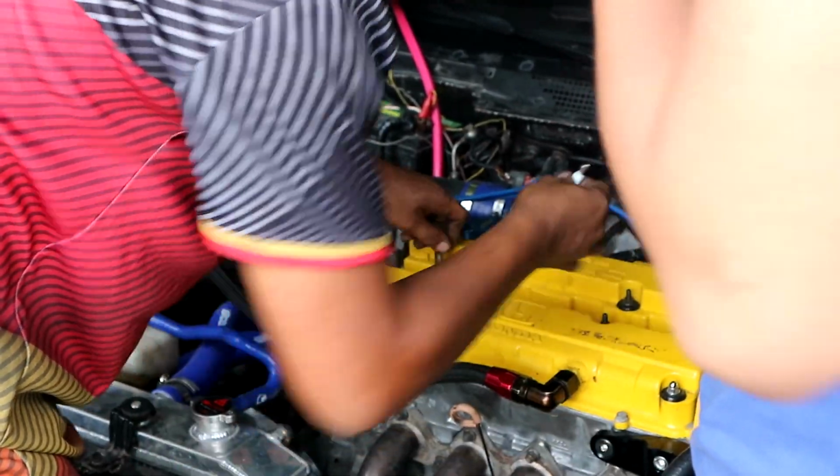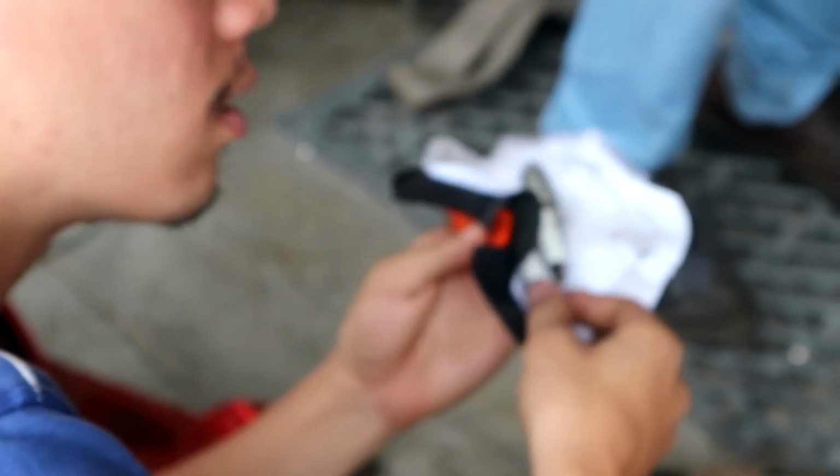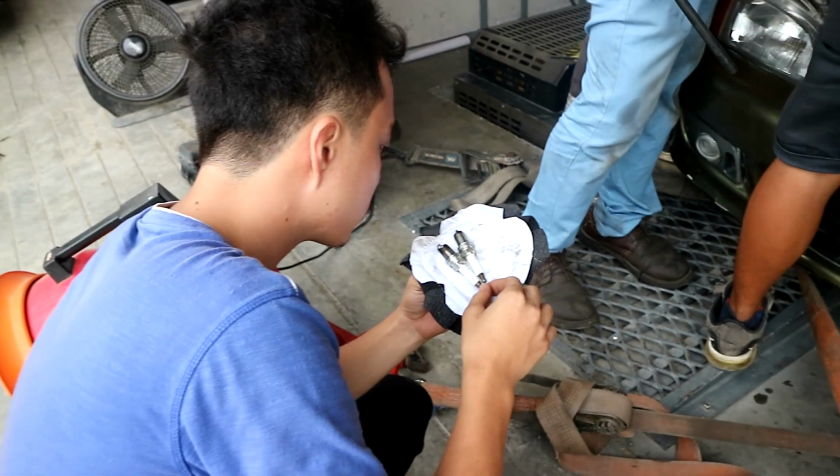They're trying to replace the spark plugs. We changed the plugs because it was starting to misfire, and then the new plugs, we're also reading it, the combustion, if it's rich or lean, spark plug reading. Okay.